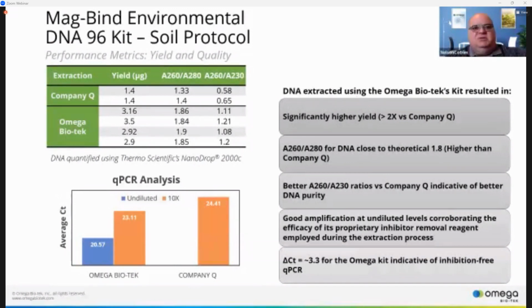There was no detectable amplification in the undiluted DNA extracted using the kit from the competitor, suggesting inhibitor carryover from the sample to the eluted DNA. In contrast, DNA purified using the MagBind environmental kit exhibited good amplification potential at undiluted levels, corroborating the efficacy of its proprietary inhibitor removal reagent employed during the extraction process.